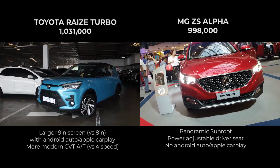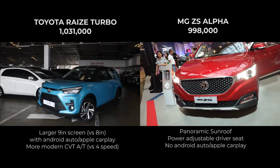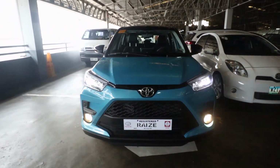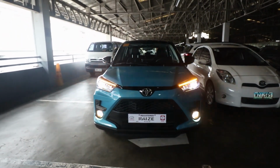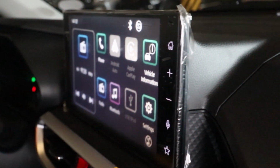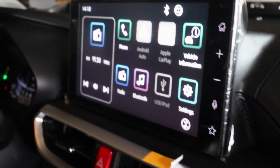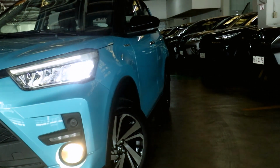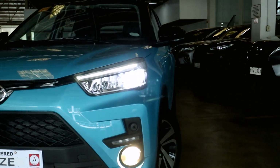Toyota definitely upped their tech game for the Raize, which is very important for millennials and Gen Zers who are the main demographic for these smaller crossovers. Its 9-inch screen is good enough to compete with Chinese crossovers, and it has Apple CarPlay and Android Auto, which the MG ZS doesn't have. And whatever small deficiencies it might have against the competition, the Toyota badge will most likely make up for them.